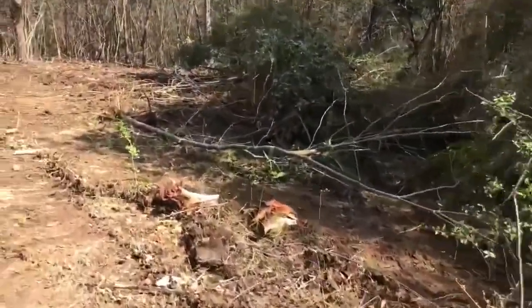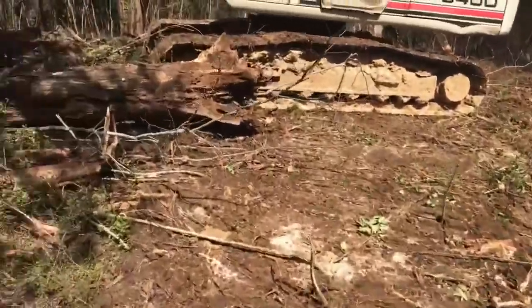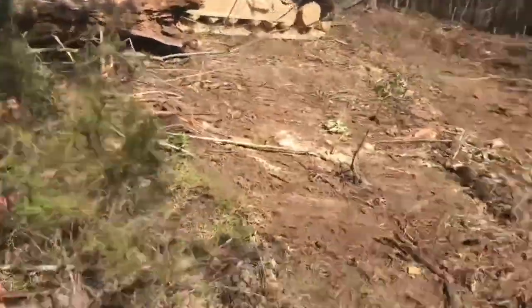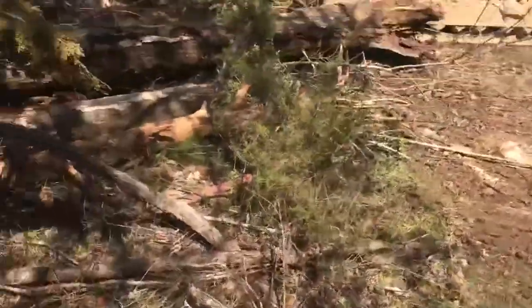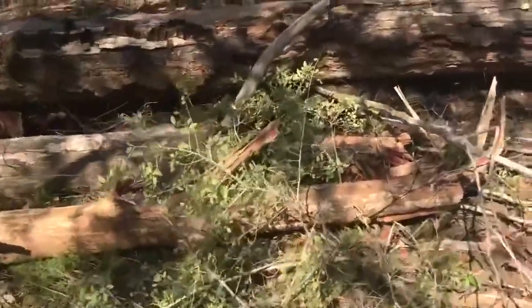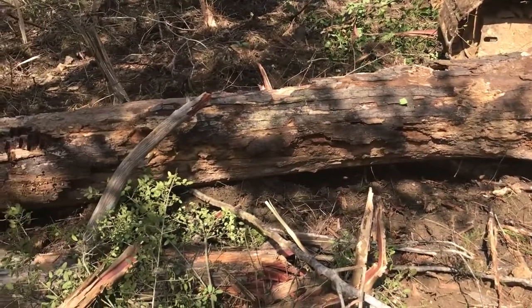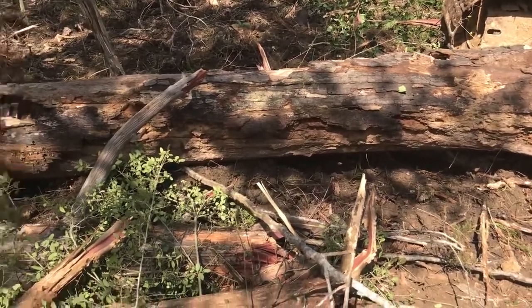But yeah, I've just been coming in grubbing out the little stuff for now. What you see over here that I've set aside as logs was all stuff that was already dead standing. I'm going to take the chainsaw and make a cut through it and see if there's any good heartwood left. If there is, okay, I'll take it. If there's not, no big deal.